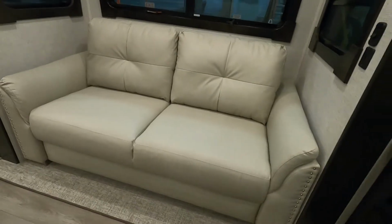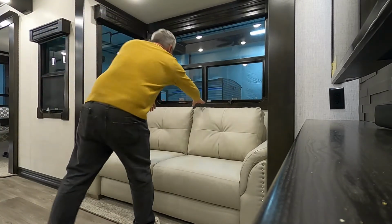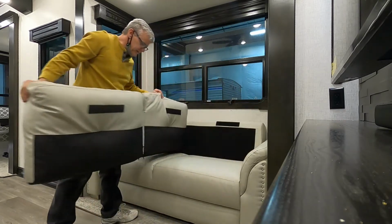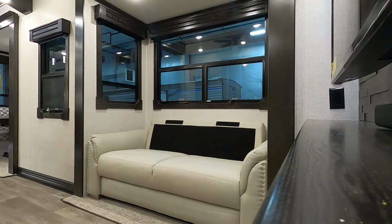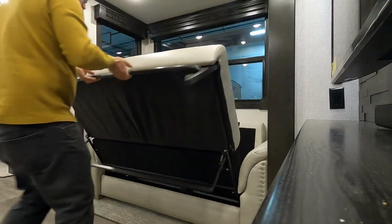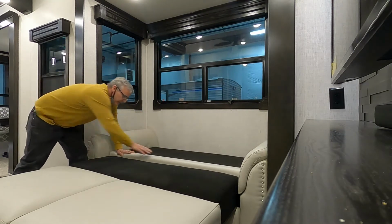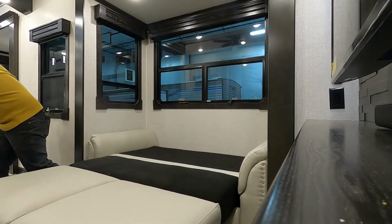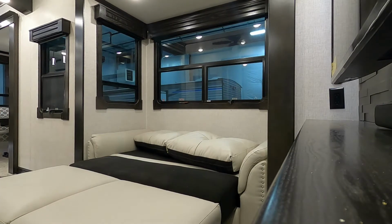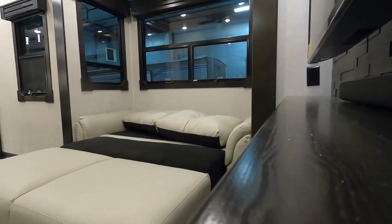Show you quickly how one of these sofas come out, and you can do the same to both. So Velcro back. Careful not to steal these away separately because they are connected. Stand in the middle. Lift it up. Pull this forward. Lay your back down. Throw these back down as pillows. Just that quickly. You have your bed. Reverse the process. Put it all back.